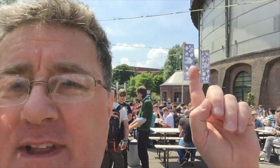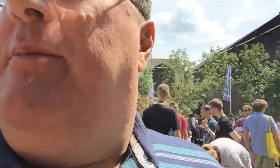So here we are, this is what it's all about. This is Unite 2015, you can probably see it on the flags up here, and this is why I'm in Amsterdam. I'll take you through here. This is where a lot of the stuff is going on. It's actually lunchtime, so you get a lot of people about. Let's have a look in here.